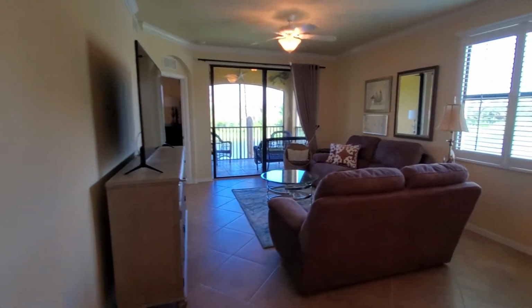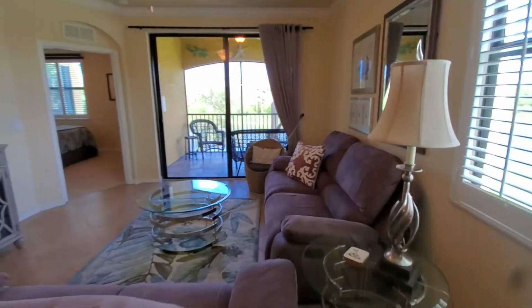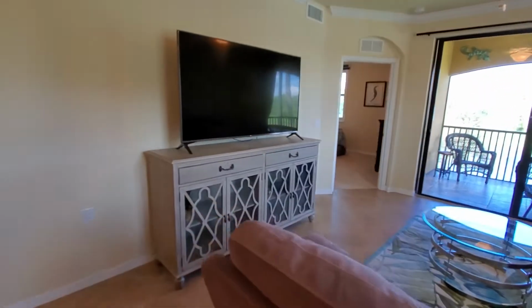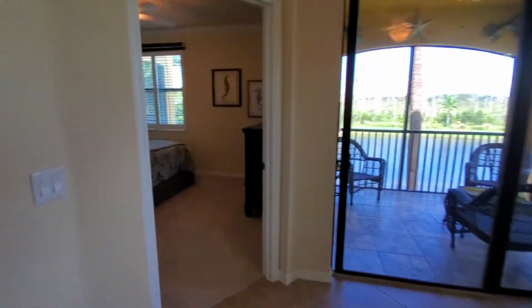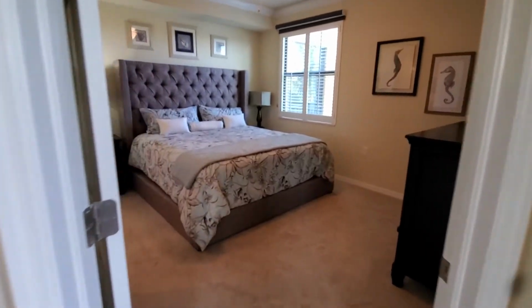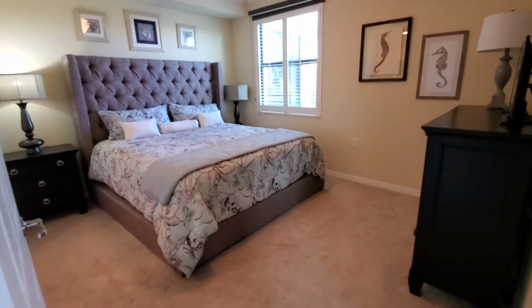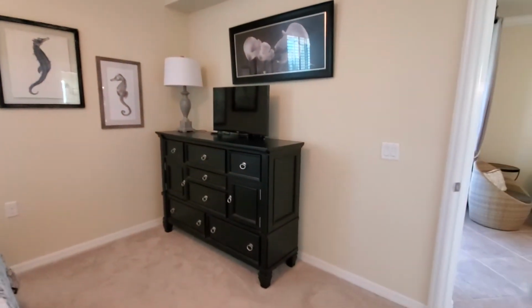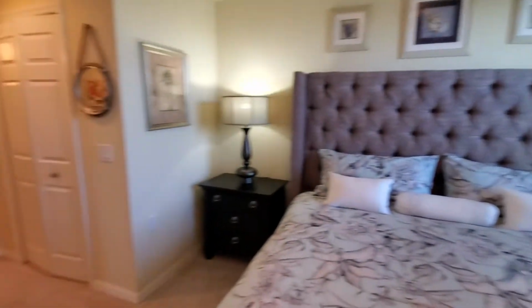And then we've got our living space here. And this overlooks the terrace view, which brings us also back here towards the master suite. That's a king size bed there. It's got the nice window overlooking your views.